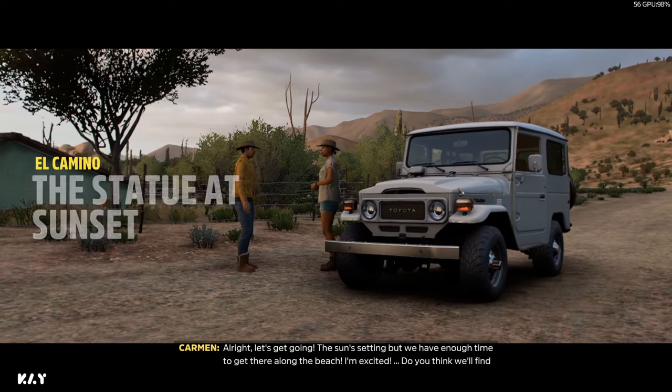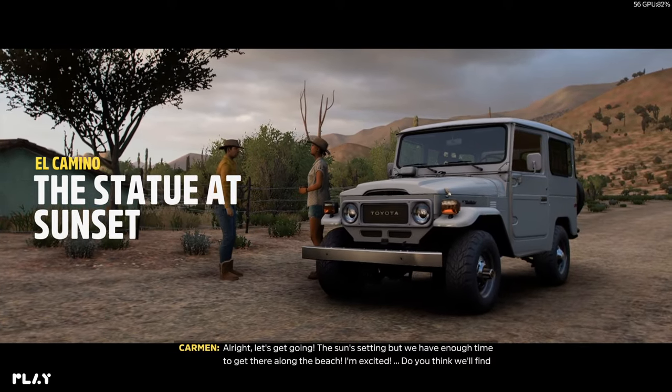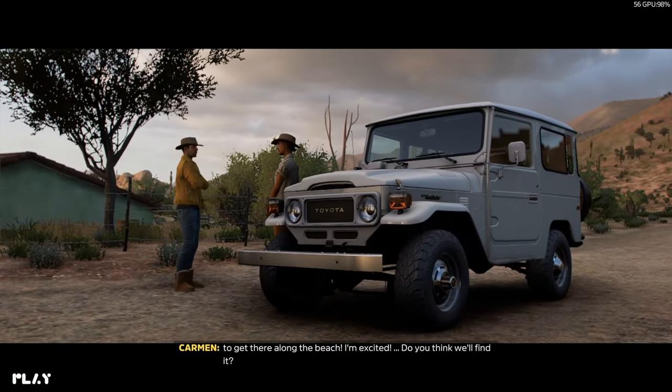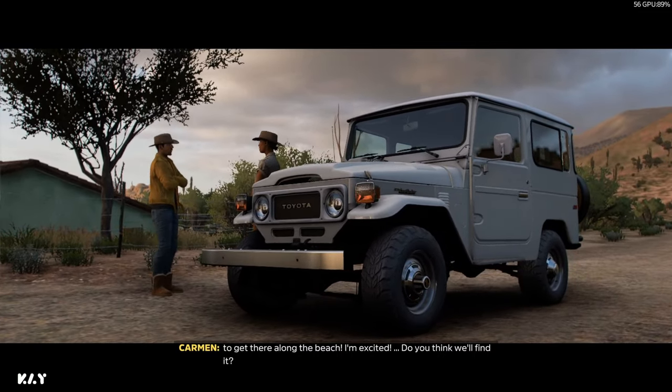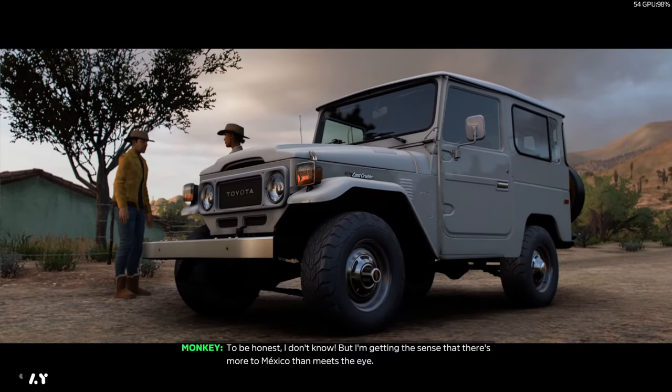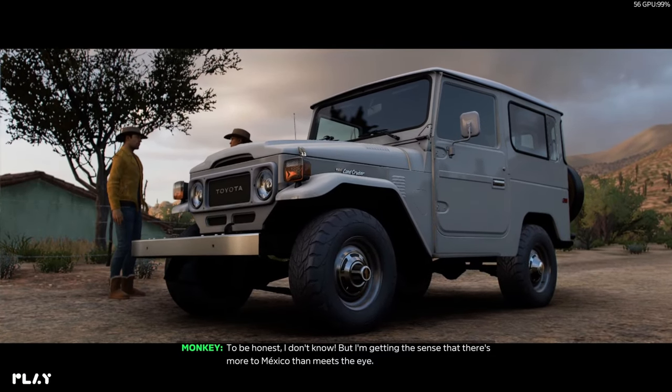Right, let's get going. The sun's setting, but we have enough time to get there along the beach. I'm excited. Do you think we'll find it? To be honest, I don't know. But I'm getting the sense that there's more to Mexico than meets the eye.